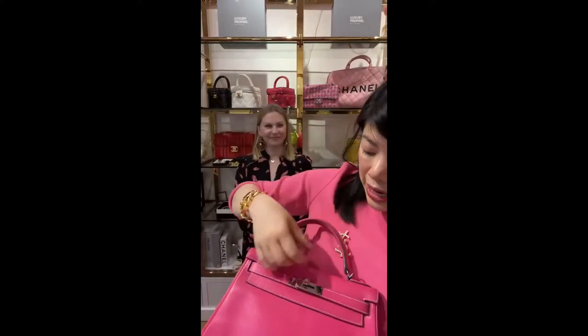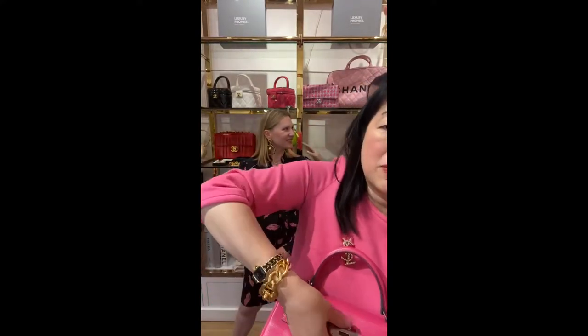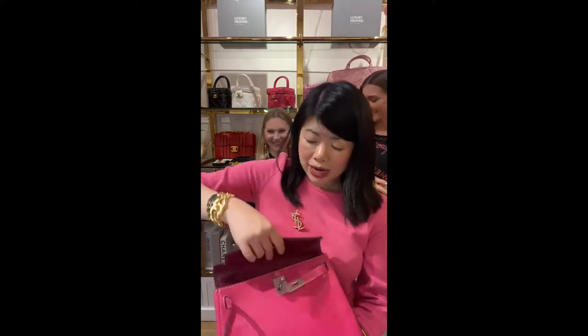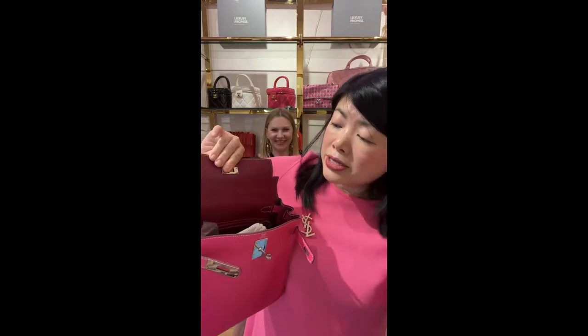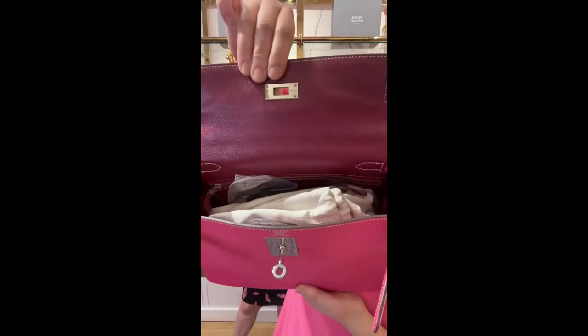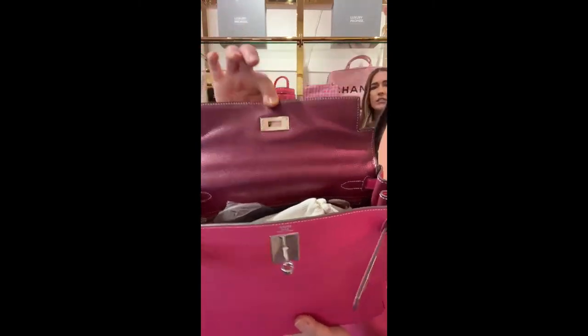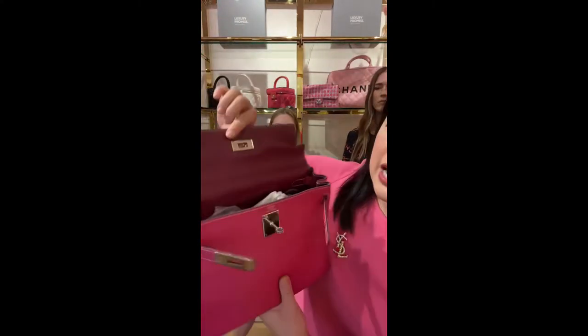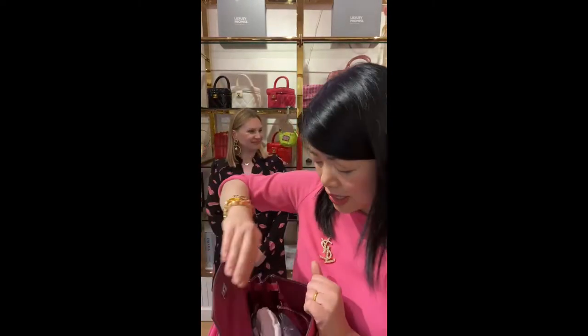It's a size 28. It is pre-owned, and the year on this one is, if you don't mind letting me know, Rachel, that'd be great. Sorry, I'm just trying to do everything. So it is the candy collection because it has a verso, a contrasting lining, almost looks like a Rouge Sellier color inside. This is such a nice color.